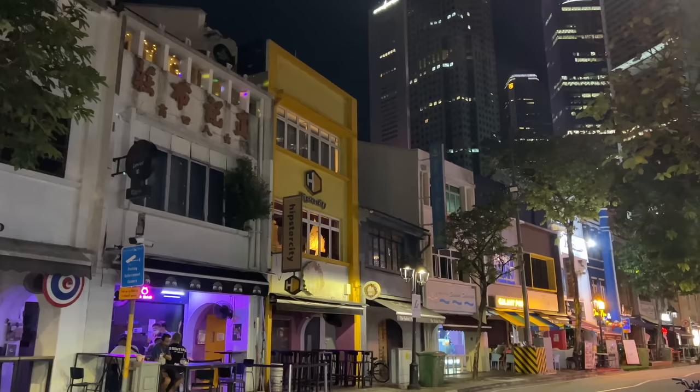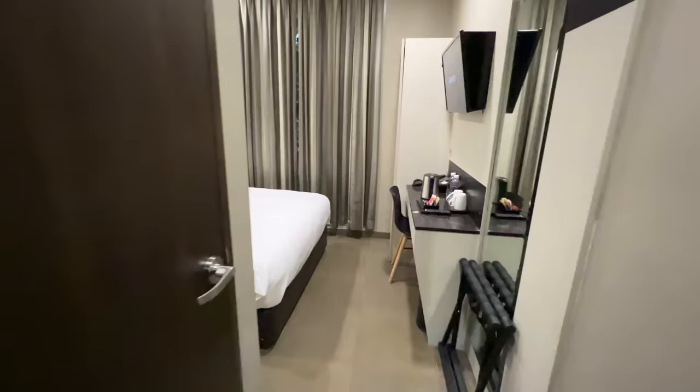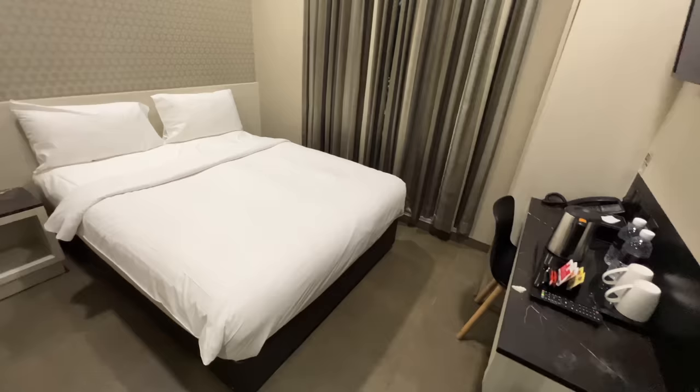And when it comes to accommodation, you can see the rooms are fairly small. I mean, you can get larger rooms, but for $120 a night, this is pretty much what you're going to expect.